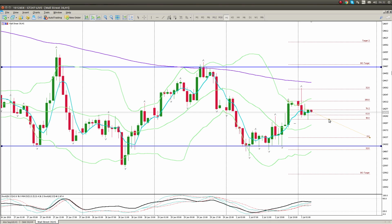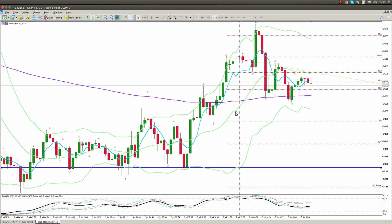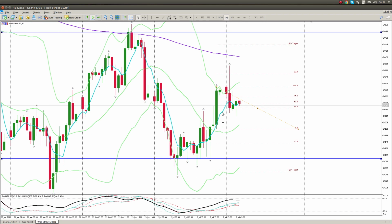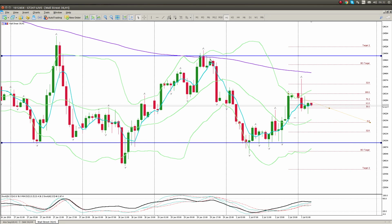Now we have a break to the upside, and for me a break is on the 12-minute chart. So we've had a break with a 12-minute bar, and we've pretty much pulled back to the 50% of that range, and we're hovering on the 50 at the moment. So the higher probability again is that because of this break, we do continue moving up to the breakout target. You can see how the 200 EMA is pretty close, and it's also fairly close to the top of the range.